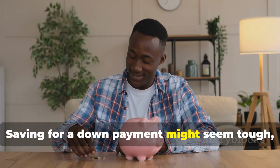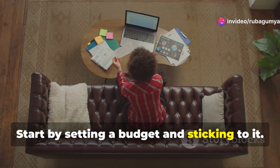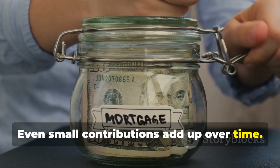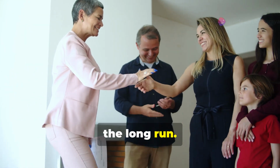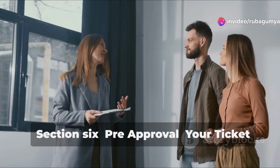Saving for a down payment might seem tough, but it's totally doable. Start by setting a budget and sticking to it. Find ways to cut expenses and boost your savings. Even small contributions add up over time. Remember, a bigger down payment not only helps you get a mortgage but also saves you money in the long run. So, start saving early and watch your down payment grow.